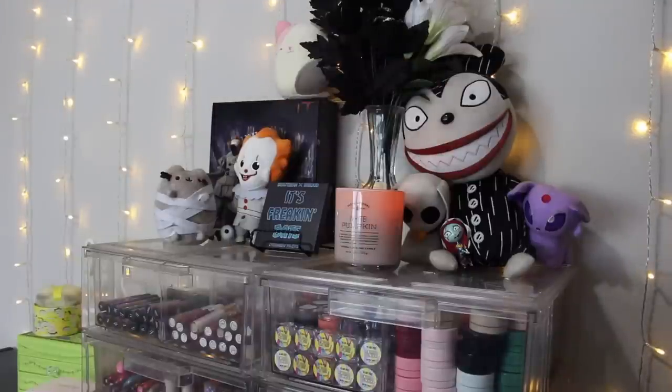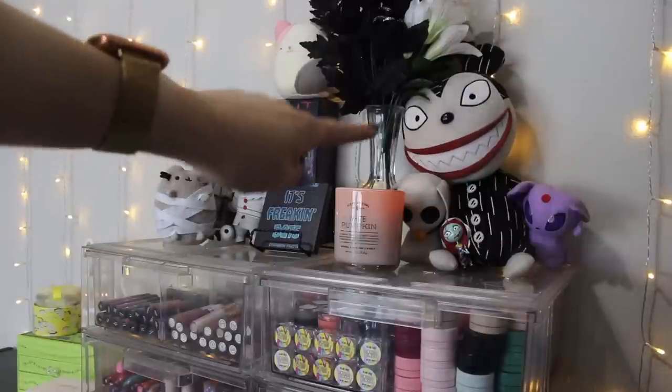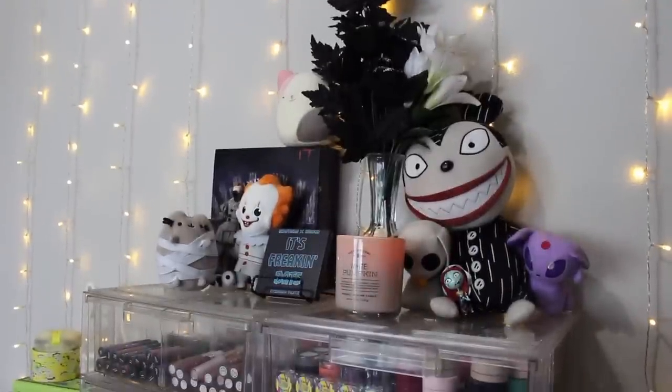I've had her a very long time. I got the little Sally ornament as a gift. Zero, I'm also not quite sure where I got him. Vampire Teddy, I got at Spirit Halloween last year. These flowers are probably just from like Joann's, Michael's, Dollar Tree, like anywhere where you can get fake flowers.